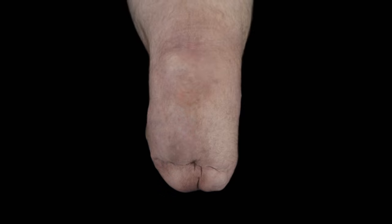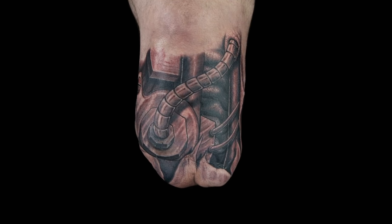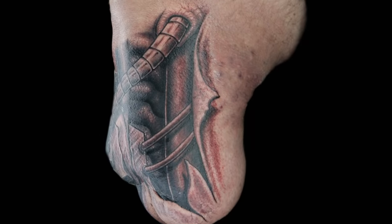Eric. You've used his muscle shapes to contour the mechanisms you put in there. Definitely shows artistry. You did some really clean, strong outlining. Even though it's thin, it works really well with the contrast. I think you did a great job. Thank you.